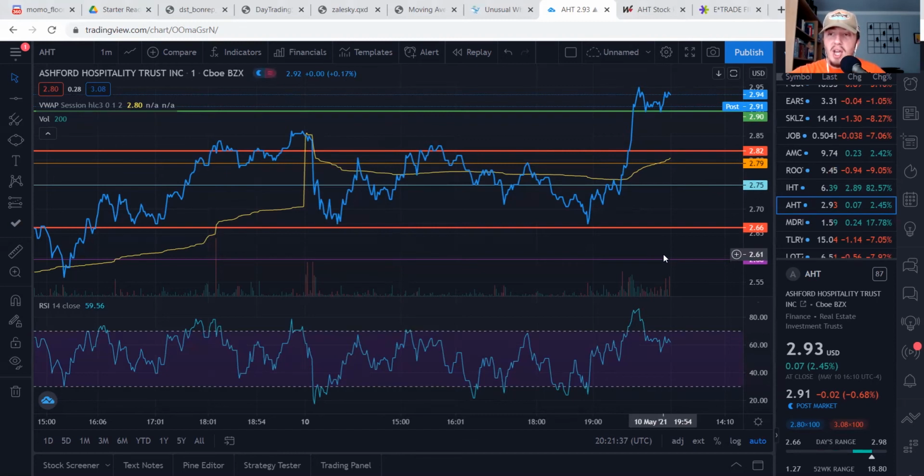The only other indicator I really want to look at here is this 21-day EMA. We've talked about it in previous videos regarding AHT. It's kind of my favorite intermediate level moving average. And as you can see, AHT is currently well above it. That means in the short to intermediate term, things are looking very, very bullish for this stock.